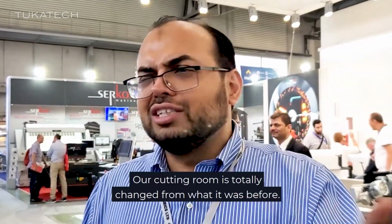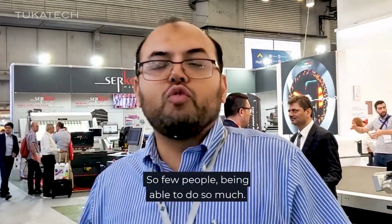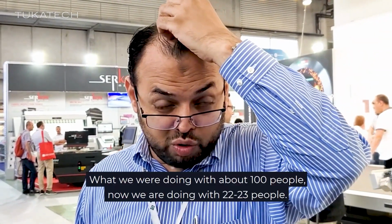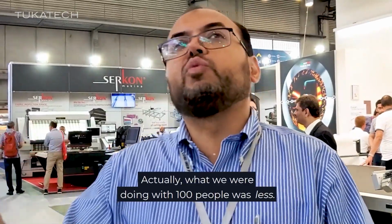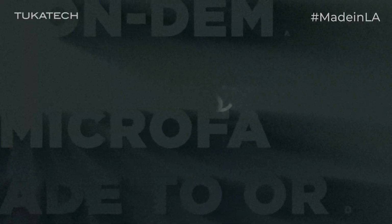Our cutting room has totally changed. What it was before, it is so much different now. So few people being able to do so much. I think we were doing what we were doing with about 100 people. Now we are doing it with 22, 23 people. But actually, what we were doing with 100 people was less. Now with 22 people, we're doing more.